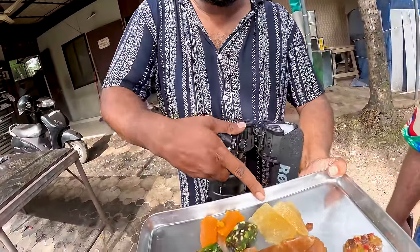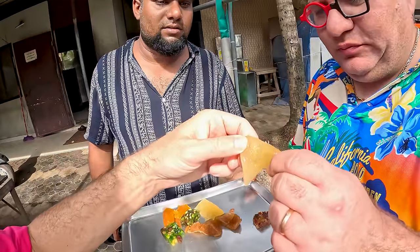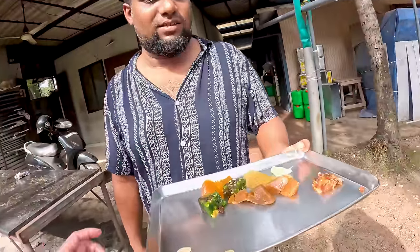This very moist one is tender coconut. Tender coconut, okay. I think it's the most famous one. The tender coconut's the most famous, okay. Pow. Mmm. Oh, coconut. I like it. Very good coconutty flavor. It's like coconut jelly almost.